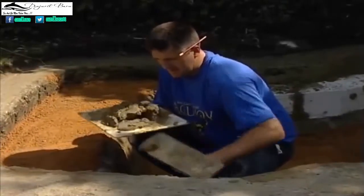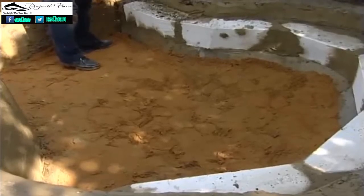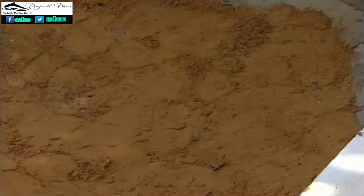The next step in the process is undoubtedly one of the most exciting parts of the project, one where you actually feel like you're making progress: the actual laying of the underlay and the liner into the excavated hole.